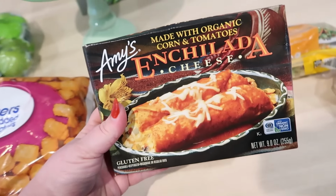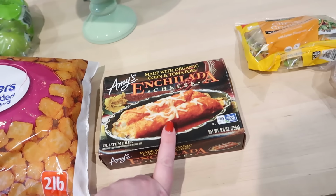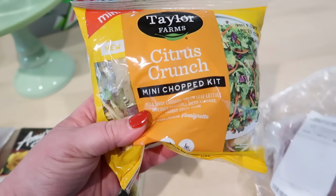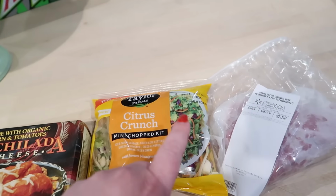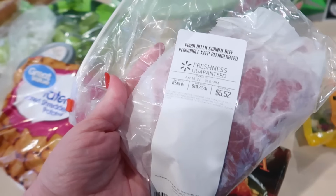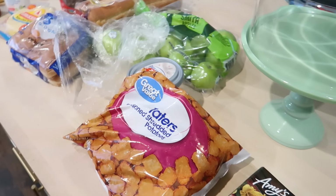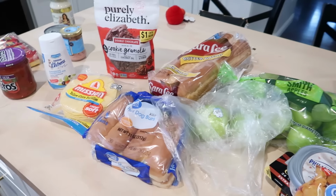Oh, I forgot about this. I got an Amy's enchilada cheese meal, and then they've been sold out of this the last couple times I tried to get it. This Taylor Farms Citrus Crunch chopped salad. It's so good. I love putting a little bit of goat cheese in it. Delicious. And then I totally forgot that I got the pastrami from Misfits, and so I also got some corned beef, but that's fine. We'll use it. Actually, I have some rye bread in the freezer. I can thaw out and then use that for sandwiches.